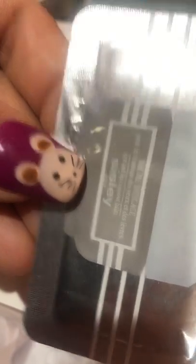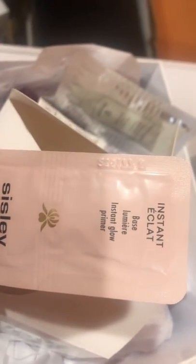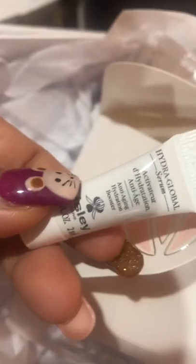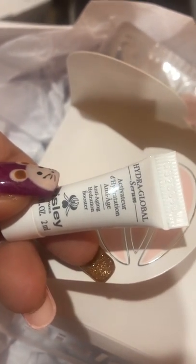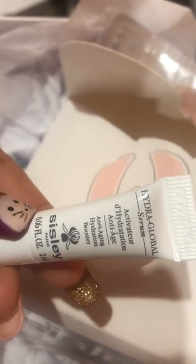This is eye and lip balm. Everybody needs to use it in the winter time, the lip balm, a lot. Body cream for dry. I'm dry. Okay. Glow primer. This must be the eye cream. So small. No. Anti-aging hydration booster serum.